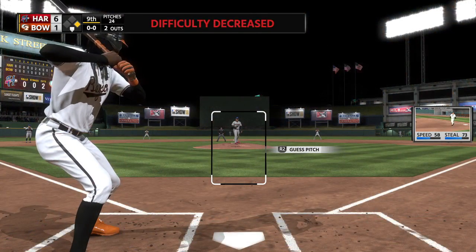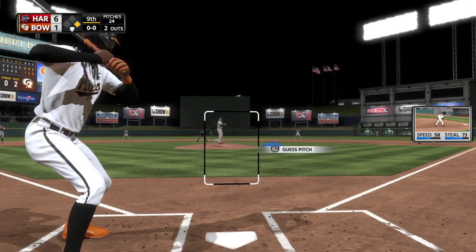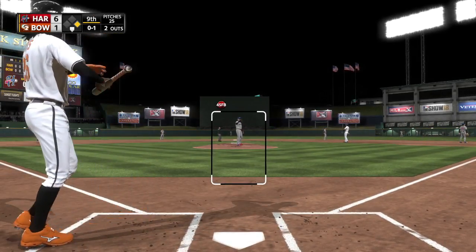Ready for another shot now. Bubba Woods. He comes to the plate as the last chance for his side. 2 out here in the 9th. Ready to deliver. Here's the first pitch. No balls and a strike to count.